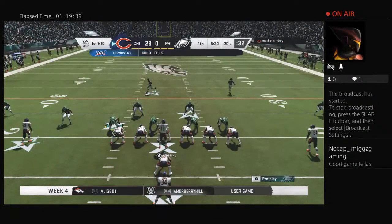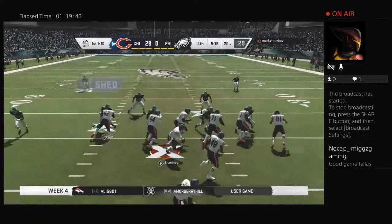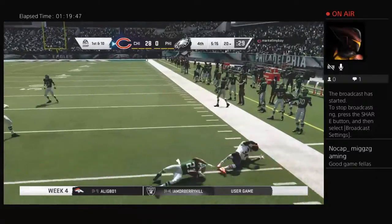The Bears offense ready to go for their next drive, and this game comfortably in hand. The scoreboard speaks for itself, but you still got your starting quarterback out there. When you go to the backup, let him get some time.